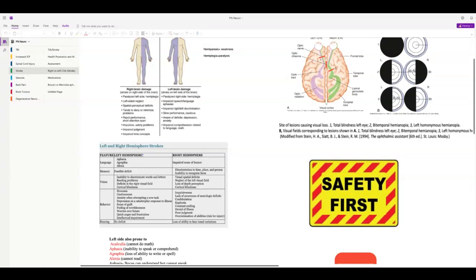They have all the A things. Aphasia means they can't speak anymore. Usually they can understand you, but they can't speak. They can't do math anymore. They can't draw anymore. They can't read anymore.